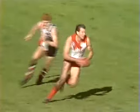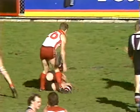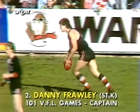And McKellett takes the mark on centre wing. He plays on, gets around the opposition and kicks it in towards the forward pocket. And the mark's been taken, a solid mark taken there by Danny Frawley. Frawley goes up from the right back pocket.